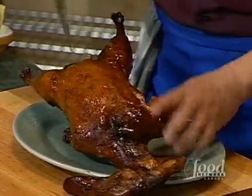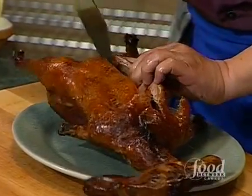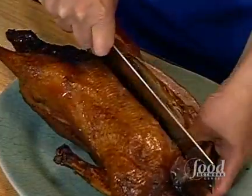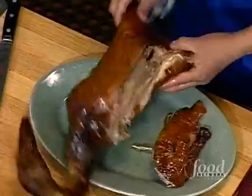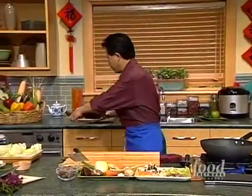Get the duck breast out. Hold on to it with your hand. Push it down. Hold on to this. Push it down. You know what? You have a whole duck breast like that. We're going to use the carcass. We also save this to do a couple other dishes.